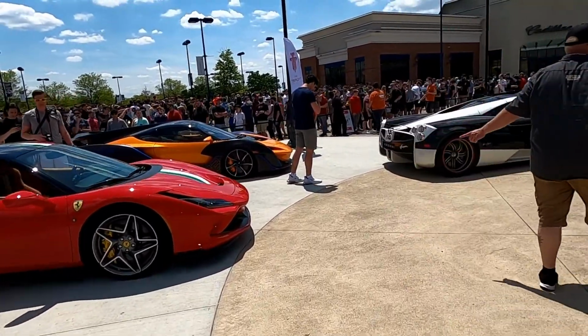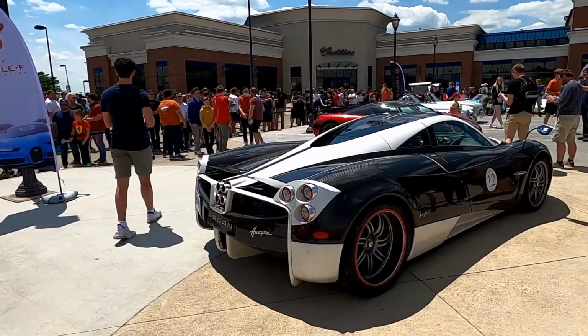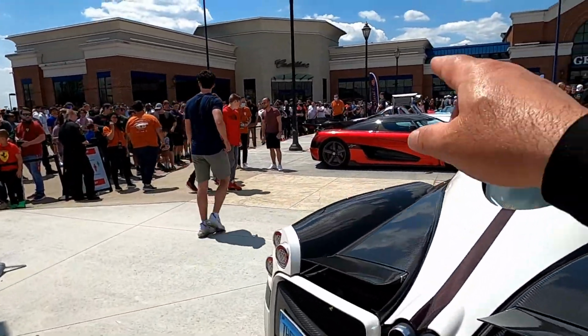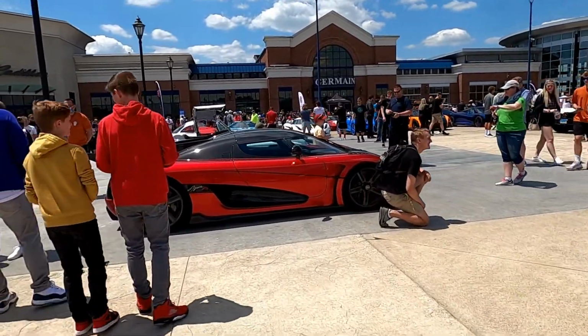And over here, we have Sparky's car, the Sabre, the Pagani. Of course, they showed up late. And then the Agera RS. The color on this car is absolutely amazing.